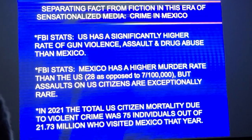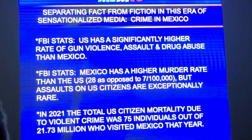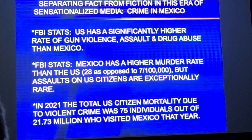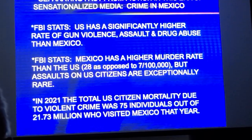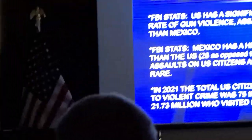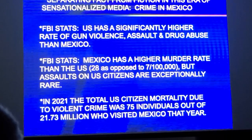Here are FBI stats as of this year, and I got one on the bottom that was the most recent I could find. There is a significantly higher rate of gun violence in the U.S. as opposed to Mexico, and drug abuse as well. Mexico does have a higher murder rate, 28 as opposed to 7 out of 100,000 individuals. But assaults on U.S. citizens, and including Canadians, I should have put that, are very rare in fact.